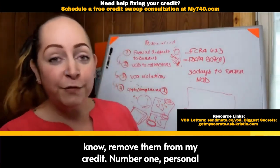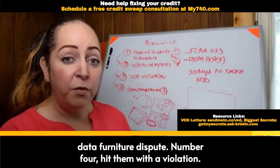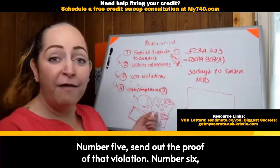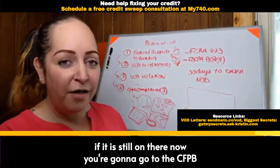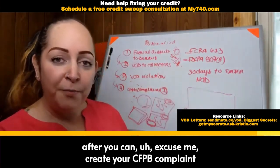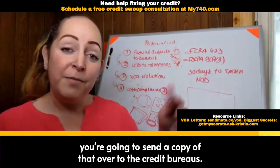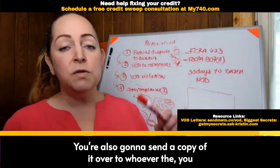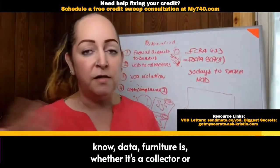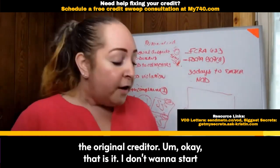So, number one, personal information dispute. Number two, factual dispute. Number three, data furnisher dispute. Number four, hit them with a violation. Number five, send out the proof of that violation. Number six, if it is still on there, now you're going to go to the CFPB. After you create your CFPB complaint either by mail or on their website, keep a copy of it, and you're going to send a copy of that over to the credit bureaus. You're also going to send a copy of it over to whoever the data furnisher is, whether it's a collector or the original creditor.